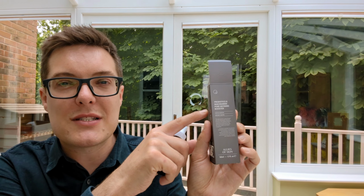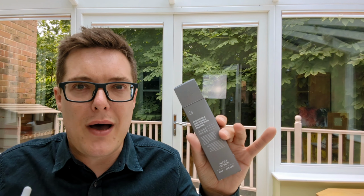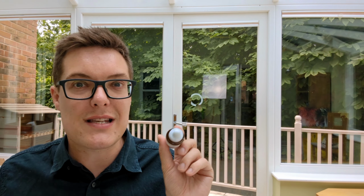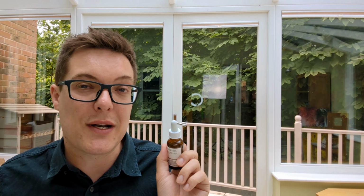When it comes to comparing it to this, the Allies of Skin Pore Refining Booster, if I was to give this like 10 out of 10 perfection, I would say that this comes in at a 9. It's not quite as potent as this, but it's a fraction of the cost. And I think with the cost of living going up, up and up, who doesn't want to save some of their hard-earned coin? The Ordinary for me deliver time and time again. I would definitely say if enlarged pores and blackheads and sebaceous filaments are your key targeted concern when it comes to skincare, this is the serum that you need.